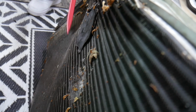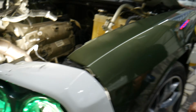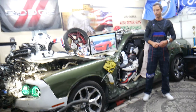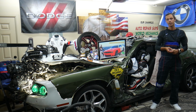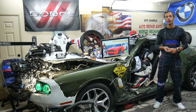Dirty radiator, if it's really dirty on the front, if you drive especially on dirt roads or through lots of bugs and stuff, that can cause it as well, guys. So clean your radiator, test radiator fan, test radiator fan resistor, see if that fixes it. Next, check the wire going to the radiator fan. It could be a bad wire as well, guys.